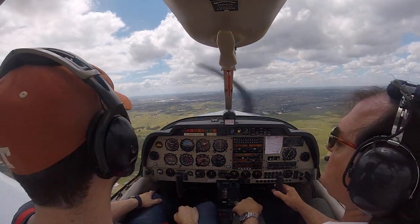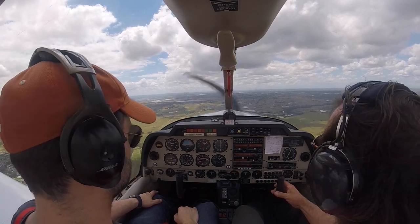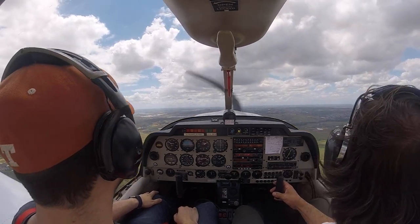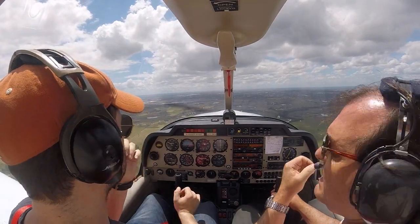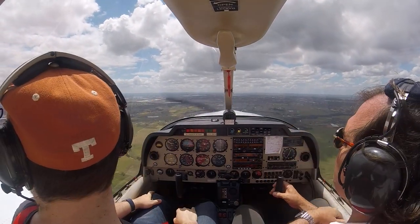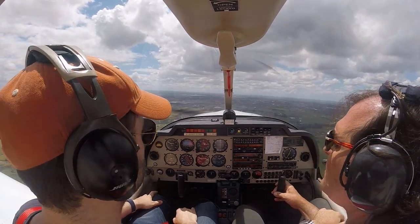Now, because we're fast, we can't put the flap down when we turn, we have to wait for it to get into the wide arc. Same deal, when we get one chord spacing, then we'll turn. Need to back off the power for this turn? Yeah, we do have to.